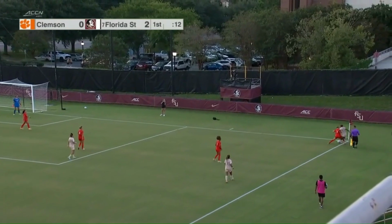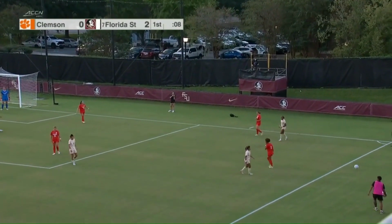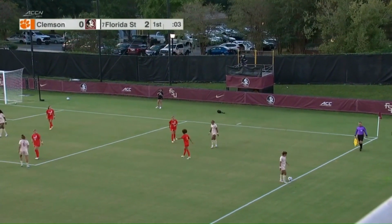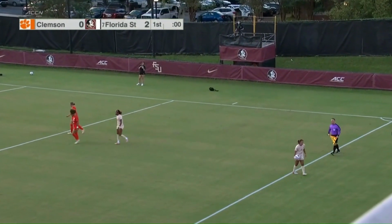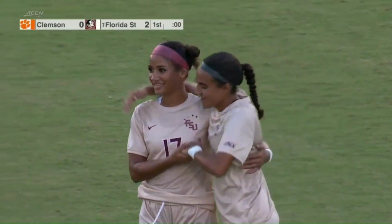Time ticking down. St. George. 10, 9, 8. Trying to hold out. The final seconds of this first half will tick down. Florida State leading 2-0 over Clemson as we head into the second half. Trevor, just your last thoughts on this one.